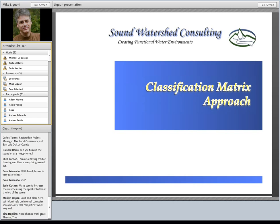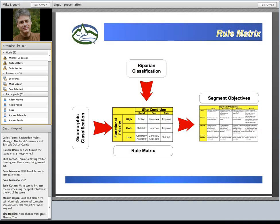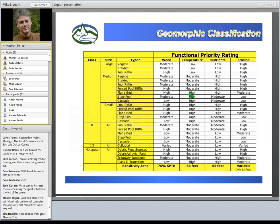So once you've theoretically got the pre-consultation out of the way, one of the approaches might be a classification matrix approach. This is focused around a rule matrix, where you use the existing site conditions to make a riparian classification. You combine that with a geomorphic classification. That gets cranked into this rule matrix, and what comes out of that are specific segment objectives. And I'll give you an example of how this works here.